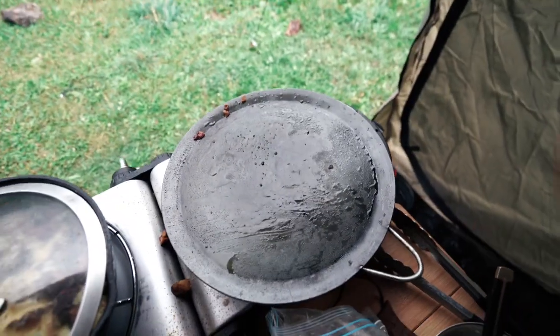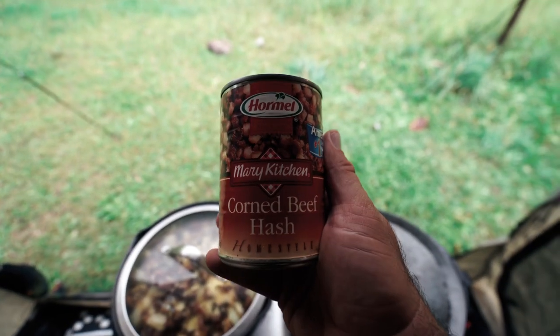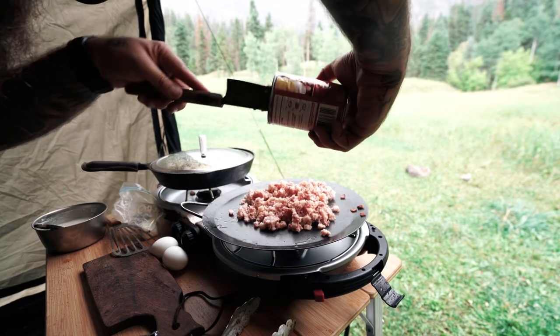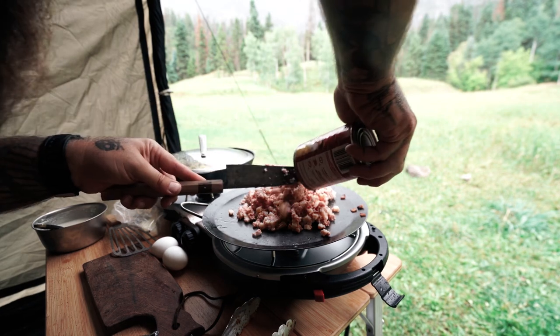Over here on this pan, I'm gonna start making this stuff right here. Don't hate, but this stuff's actually good, okay? It kind of looks like dog food, but it's pretty good. Seriously, you gotta try it. If you haven't tried this Hormel corned beef hash, it's actually pretty good, especially when you're out here. We like to eat fresh, but when you're in the mountains for a week at a time, sometimes longer, you gotta have some canned foods, especially when you live in a little box. It legitimately looks like dog food.